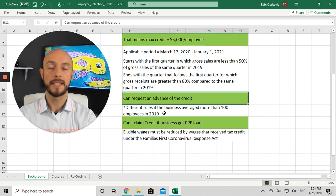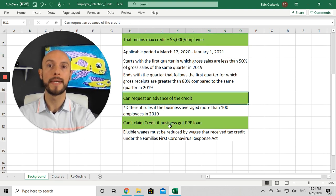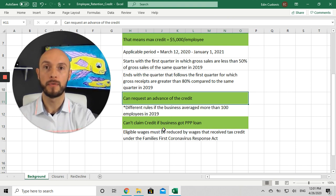And the great thing with this is you can actually request an advance of this credit. This credit is refundable, which means the first portion of the credit covers the company's payroll tax costs. And then anything that's left over actually can come back to the business, similar to a grant. It ends up being free money to cover some of these expenses that you have, including the payroll expenses.